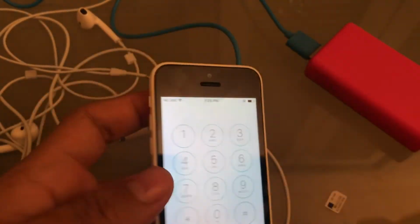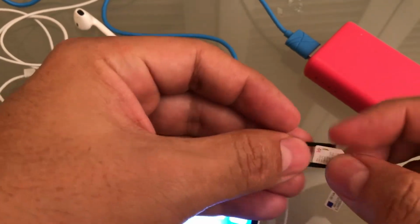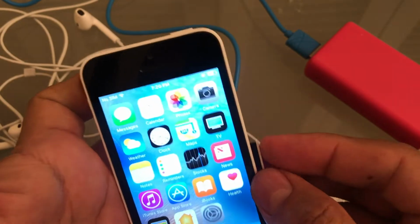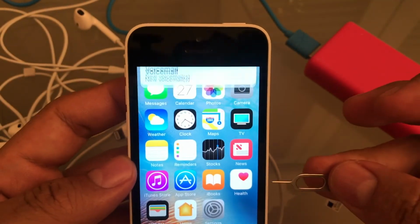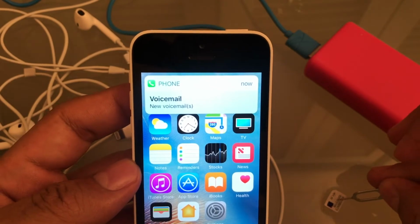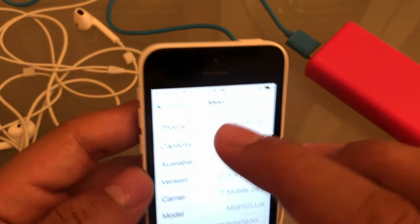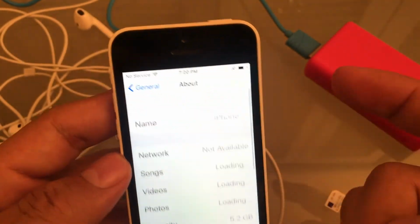And lastly, guys, I know this is a long video. This is a T-Mobile SIM card, and I just want to verify that since this is a T-Mobile iPhone, it's gonna work, of course, with T-Mobile, and it's gonna work with Metro. This SIM card is not active, so probably you're not gonna see service. But you're gonna see T-Mobile here, and you see that the phone is not locked.